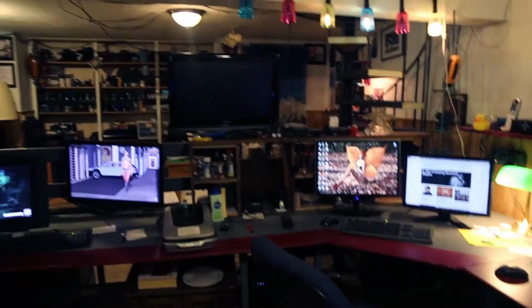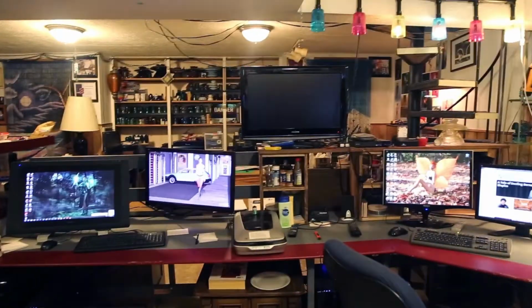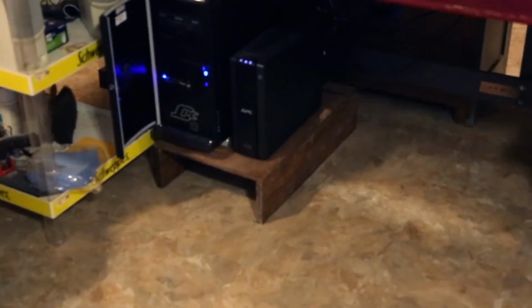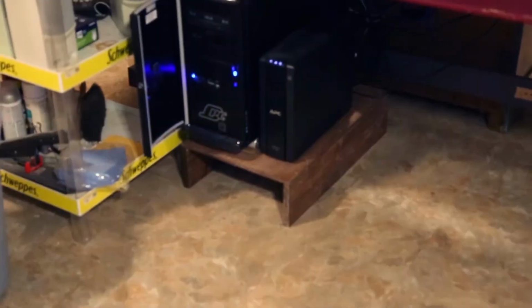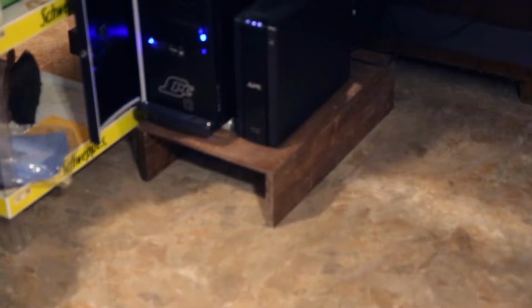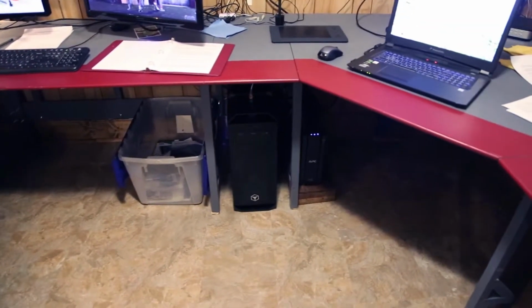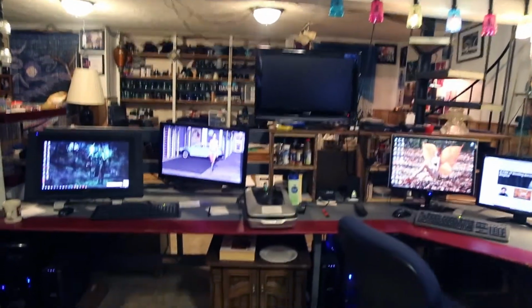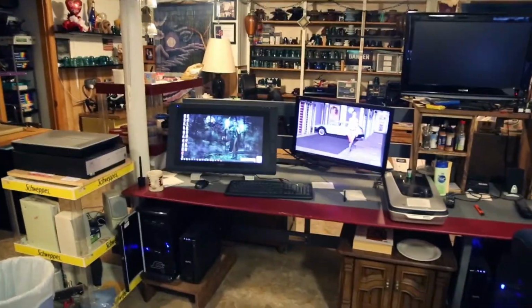There's really not that much extra to see other than the floor. So there's the floor. And I have tried to get everything up off of the floor just in case. Hopefully we won't have another flood, but if we do, I've got everything up off of the floor with the exception of the Titan here, which I need to build a stand for. But anyway, there's your quick tour, and on to other stuff.